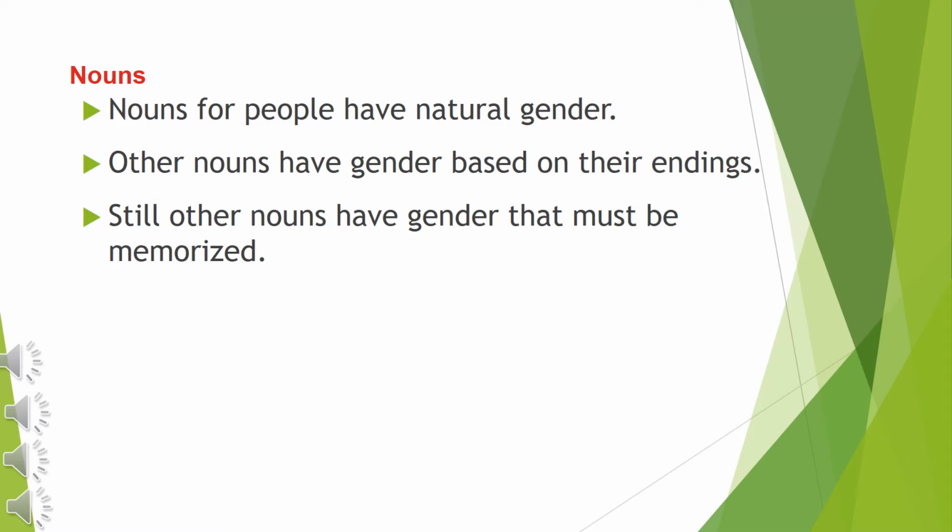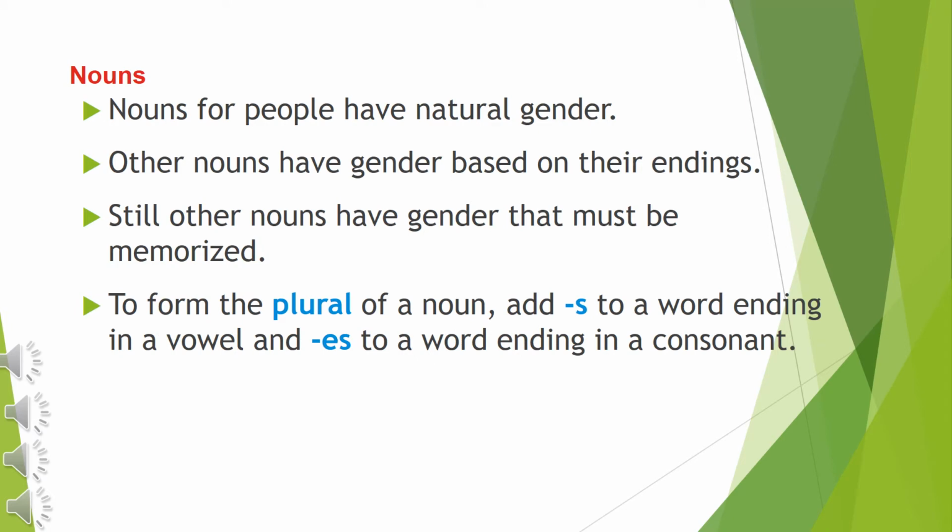To form the plural of a noun, you add an S to a word ending in a vowel, and you add ES to a word ending in a consonant. There are no irregular plurals in Spanish.